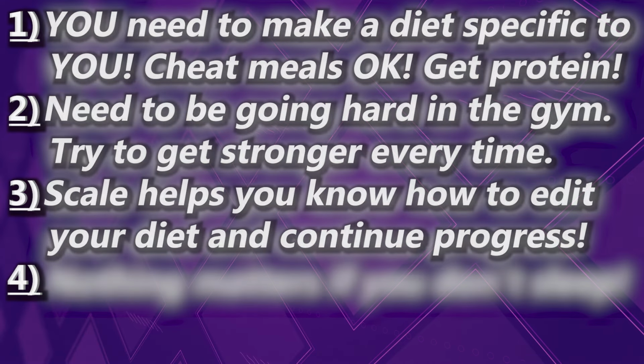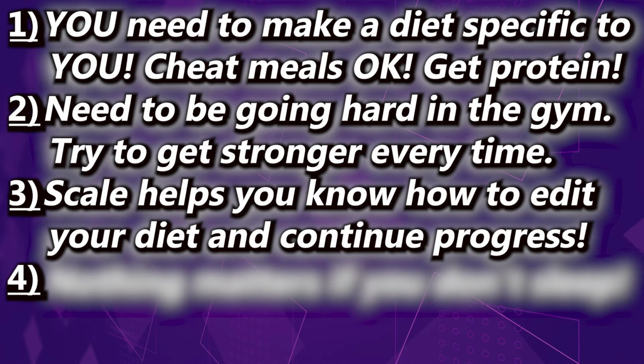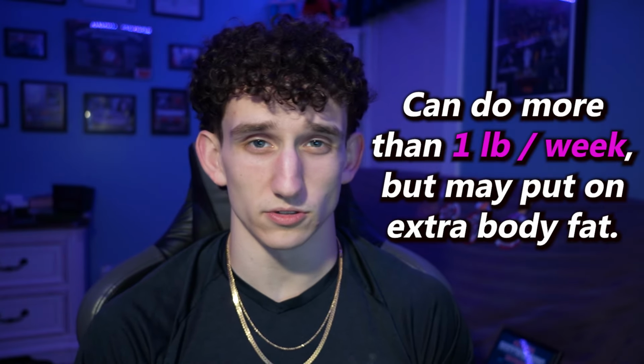In step 3, you're going to learn the scale is your absolute best friend. You need a scale so you can weigh in once a week. You want to be aiming to gain a pound to half a pound each week if you're looking to gain a pretty healthy muscle to fat ratio. Because unfortunately, you will be putting on a little bit of fat in the process.